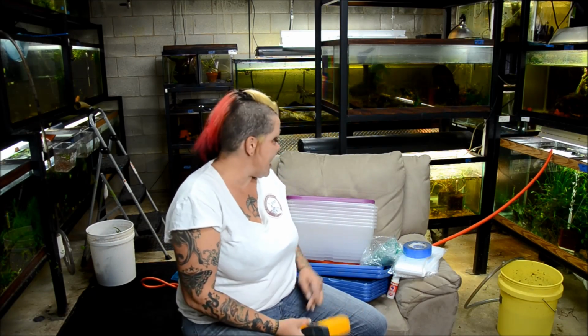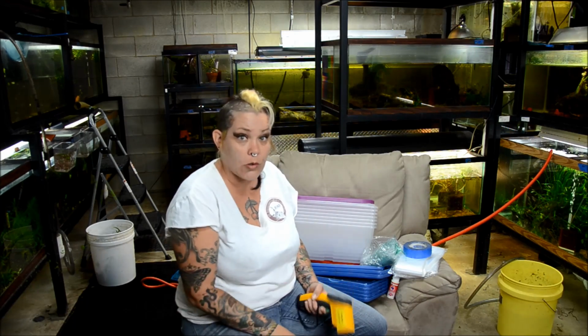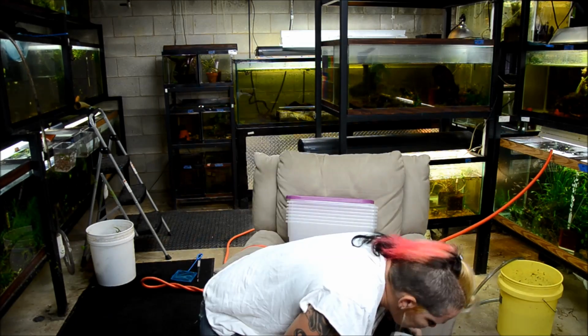Now, I don't generally take heaters, especially with these plastic bins, but I'll crank up the heat in the actual hotel room to make things more comfortable.